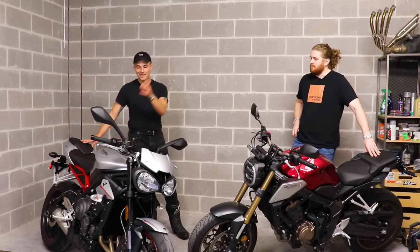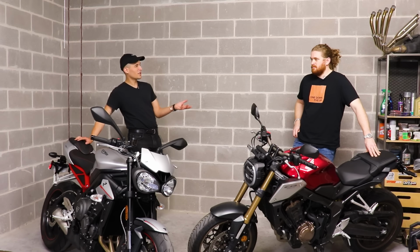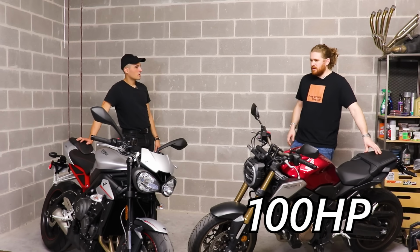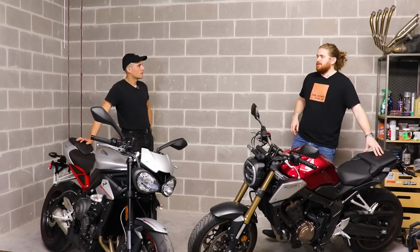Horsepower comparisons. This bike makes about 116 horsepower in R trim, but the S version makes about 110, whereas the CB650R makes, how much again? About 100 when we've got the Power Commander and the exhaust on there. It's probably closer to about 90 to 94 out the door. I think they quoted like 95 horsepower, but Honda's always a little hush-hush about their horsepower ratings. Everyone massages their horsepower figures a little bit.